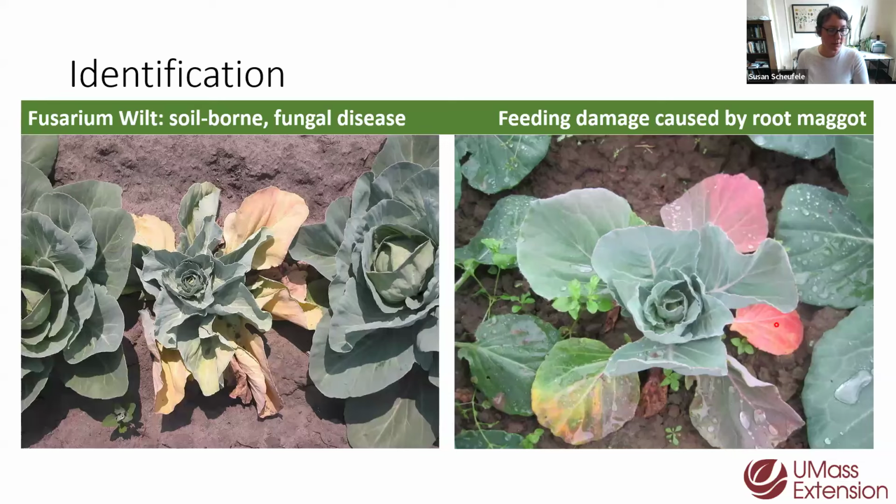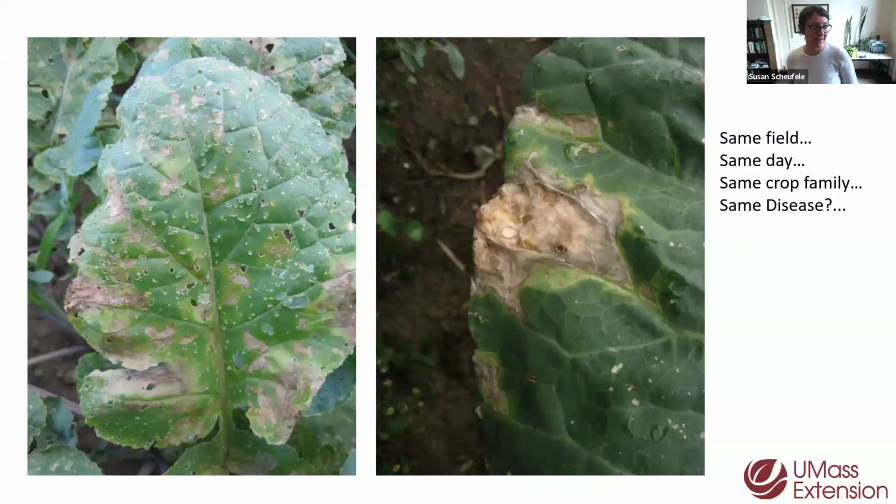Yeah, this discoloration is a very classic symptom of cabbage root maggot damage. And that's one of the first vegetable pests we see in the spring. So first week of May, we'll start looking for that pest, and we have a little more information about that.